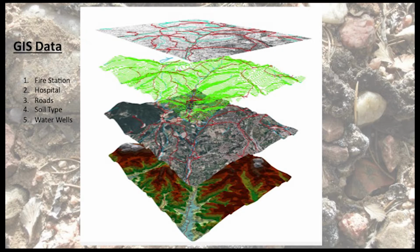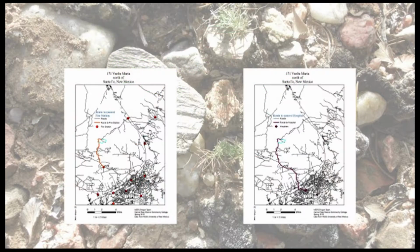In this case, fire station, medical, hospital, and whatnot. Also, how accessible are the roads? Because despite New Mexico's reputation, up in Santa Fe they do accumulate a considerable amount of snow. Soil types, water wells, etc. For example, we start here.